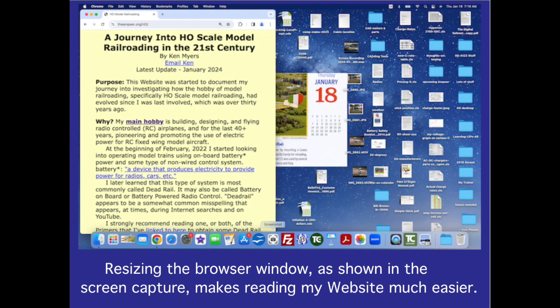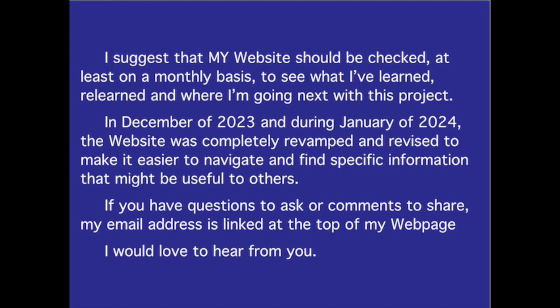Resizing the browser window, as shown in the screen capture, makes reading my website much easier. I suggest that my website should be checked at least on a monthly basis to see what I've learned, relearned, and where I'm going next on this project. In December of 2023 and during January of 2024, the website was completely revamped and revised to make it easier to navigate and find specific information that might be useful to others.